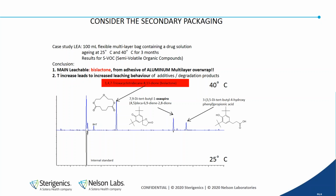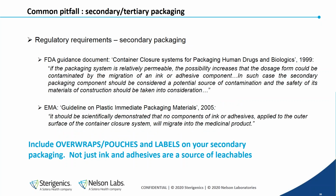So you have to realize that volatile and semi-volatile compounds can very easily travel by air, migrate through the primary packaging and end up in the drug solution. In fact, in this case, the highest concentration of leachable was actually coming from the secondary packaging. So if you read again the language inside the guidance document, be aware that it's not only about adhesives and inks, it's labels, it's pouches, it's overwraps. It is very important because also this type of secondary packaging can be a substantial source of leachables.